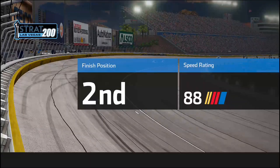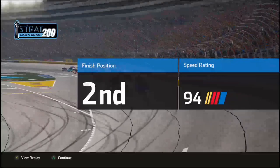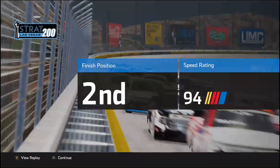Back-to-back second place finishes. And back-to-back photo finishes. Whew. Man, that was a good race. That was a good race, guys. Like, I'm not even gonna lie. I chased down Grant Enfinger and I was just a little bit short.